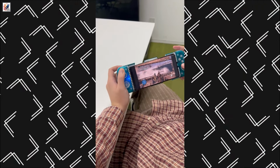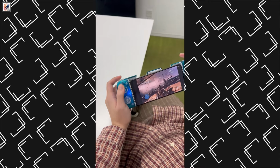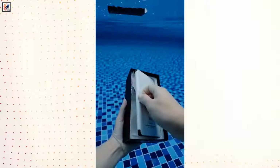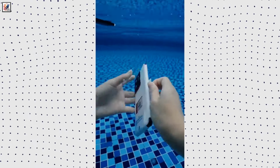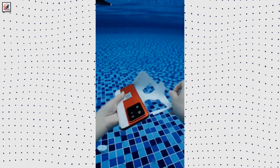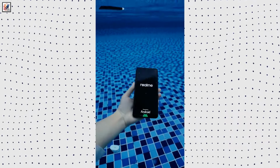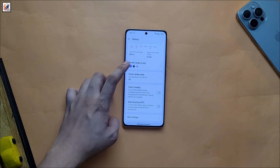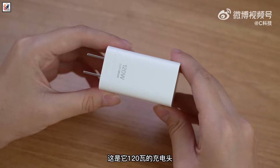This leaked video shows the Realme GT7 Pro can even handle large AAA games with impressive graphics and frame rates. The Realme GT7 Pro will be Realme's first phone to offer IP69 level dust and water resistance. The Realme GT7 Pro has a massive 6000 mAh battery with a 120W fast charger.